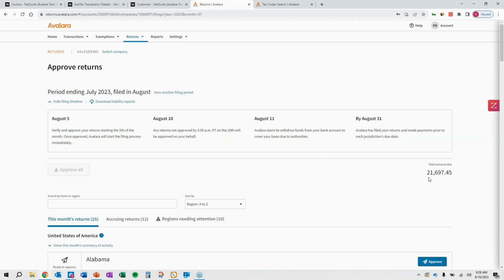We'll do that one lump sum each month, and then immediately start filing the returns and remitting the payments, whether it's a physical check, an electronic payment, physical return, electronic return that needs to be submitted, whatever the state is requiring, our team will be able to help out with. And by the 31st of each month, the last day of the month, all the returns are going to be filed, the payments are going to be made, and then you can come up here and see the filed returns and those confirmations.